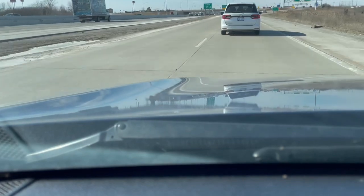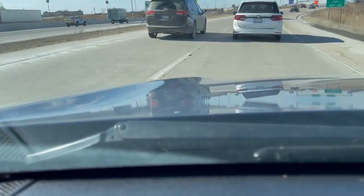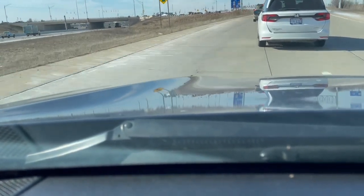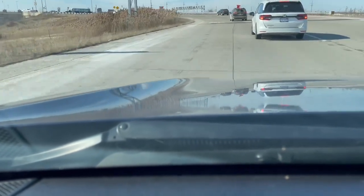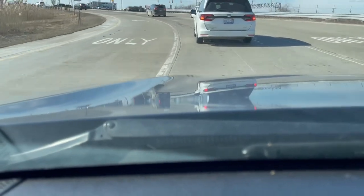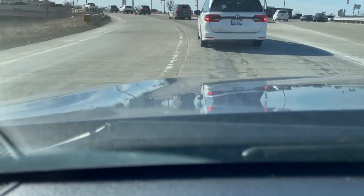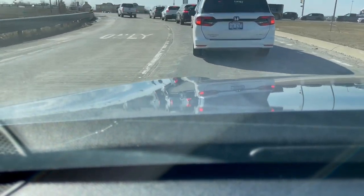So you can see I'm exiting the freeway here, exit 159 in Wixom, which is a northwestern suburb of Detroit. We're going to be almost at the shop here. So again, sorry for the boring, but just figured it was a good time to talk about what I'm doing, where I'm going, what I'm planning.